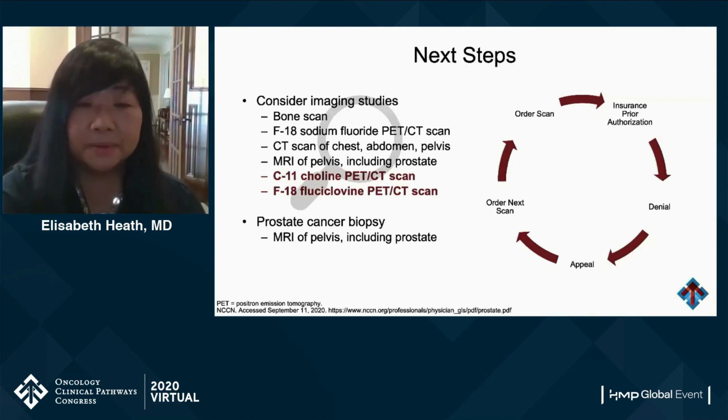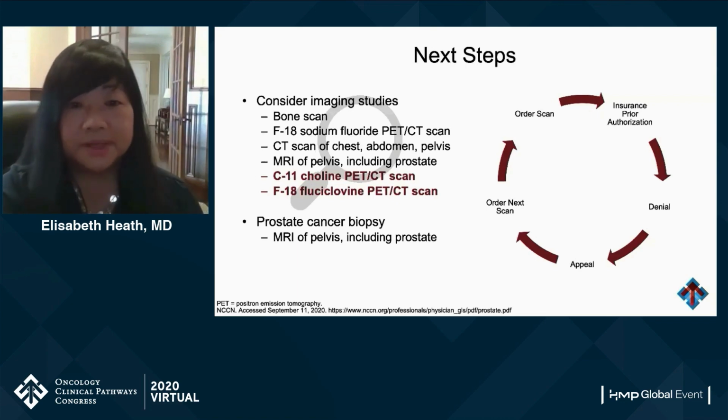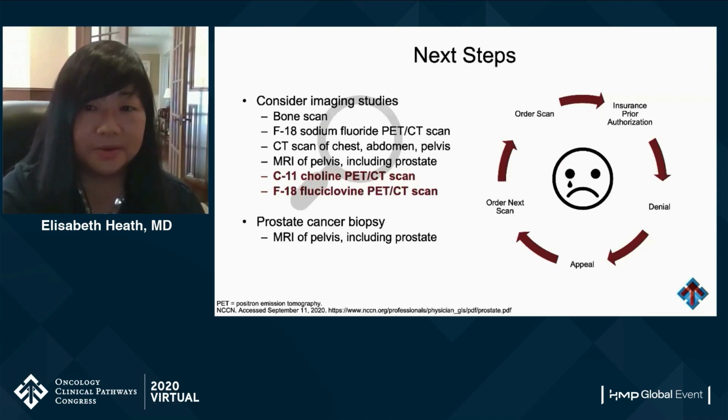So for example, we order scans that we're often denied. Sometimes we stop, sometimes we appeal. All of this, though, is a somewhat cumbersome process. So working out perhaps an SOP, or standard operating procedure, for your practice or for your group might be helpful so that many of us are not frustrated with getting constant denials. However, in some instances, it might be warranted that these scans are denied because they are costly and we need to know really what we're trying to do with them.